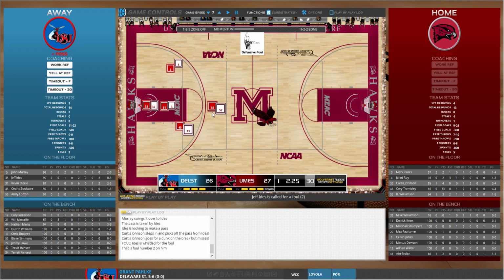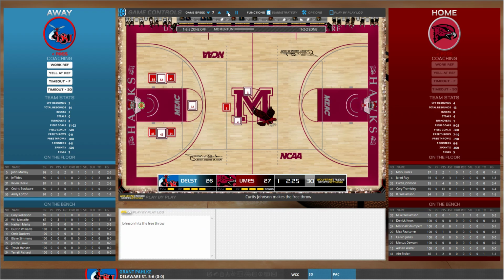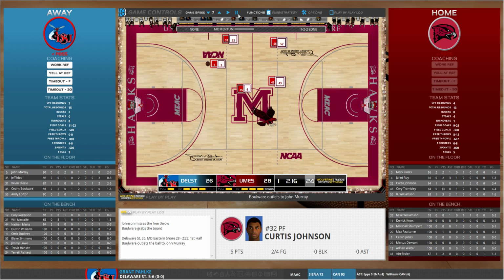Johnson to the line, shooting 2. And Johnson makes his first, giving Maryland State a 2-point lead. He misses the second, though. Boulder with the rebound. Boulder gets to Murray.